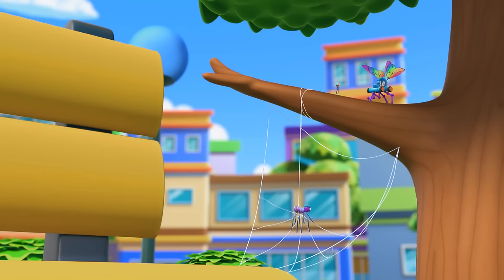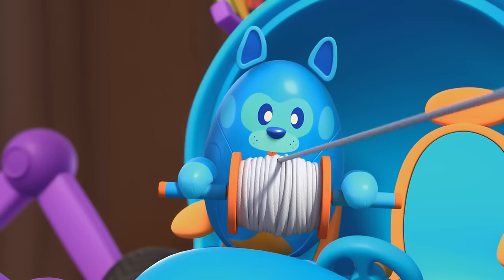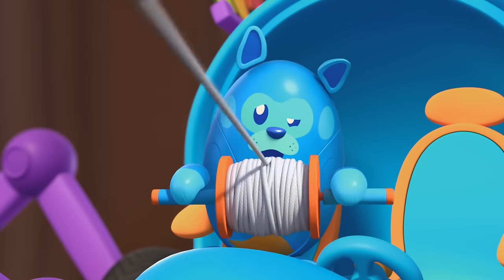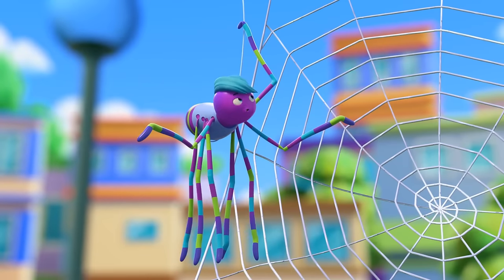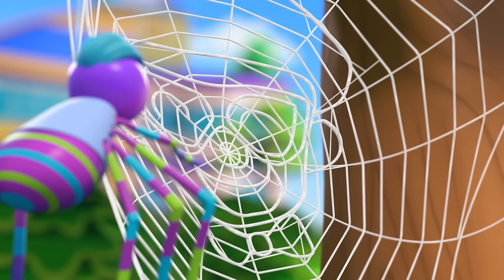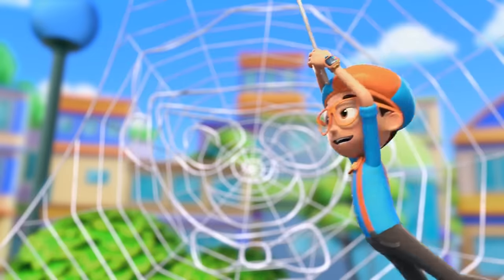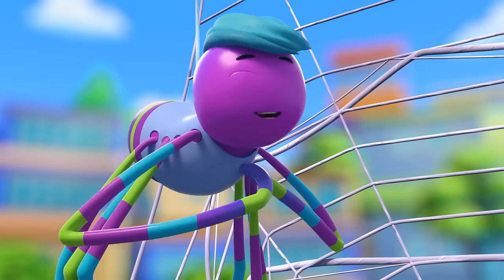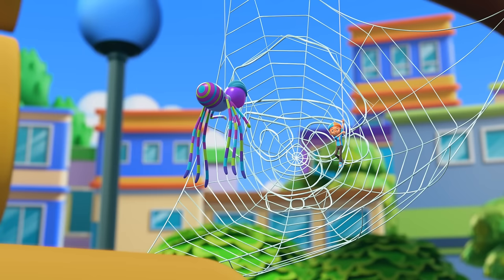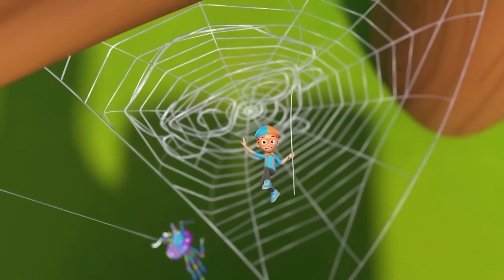Woohoo! Whoa! It is a circle shape. Ah, perfect! Grab that strand, Blippi, to swing out for a look! Whoa! Amazing! Wait! Is that a picture of me in your web? It is you, my masterpiece! Now you can test it! Bounce against it! See if it holds! Whee!